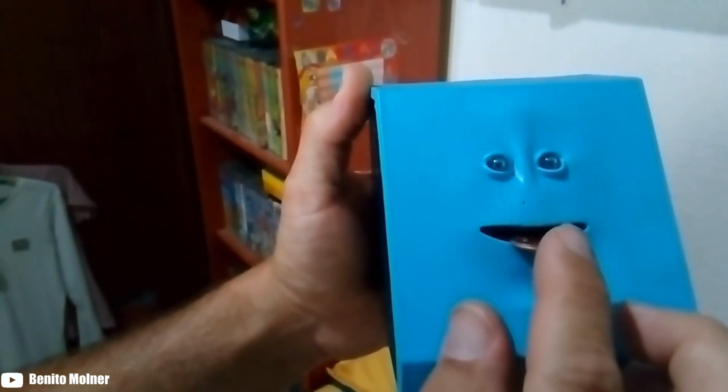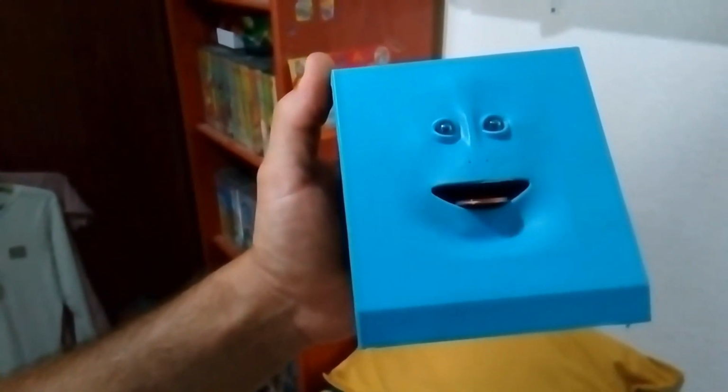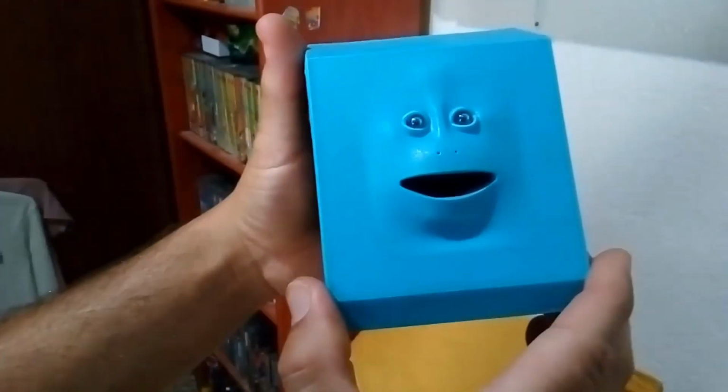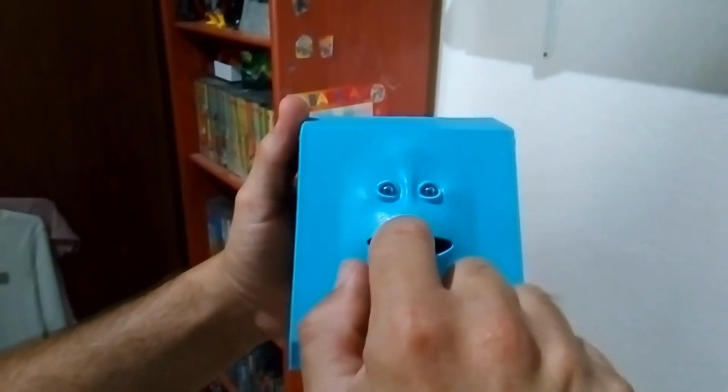Number 3. Bank Face. The bank face was designed so that parents can scare their children when they start asking for money. It has a sensor in its mouth that allows it to chew when touched, and it can swallow any type of coin while staring at you. In fact, when the product first went on sale, many children complained that they felt like the bank face was following them at night.